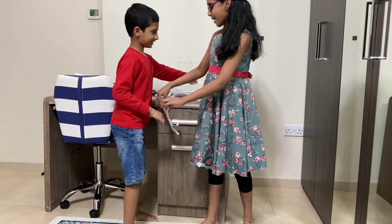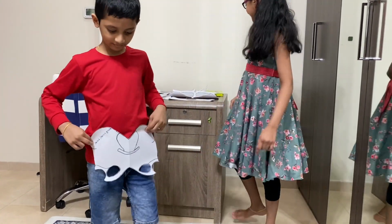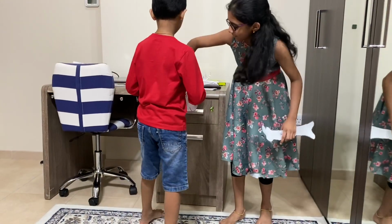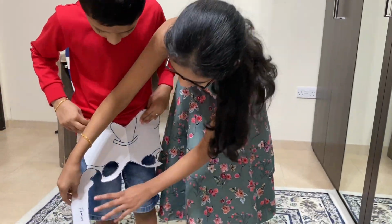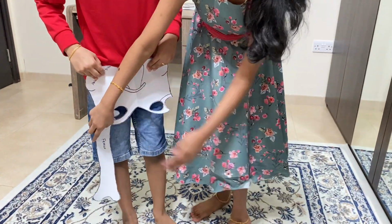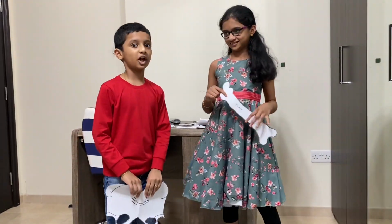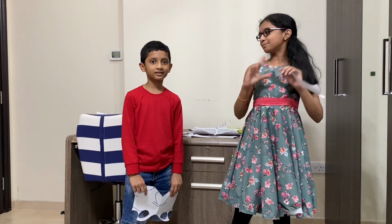Next is the hip. This is your foot. Chris, hold the hip. So your femur is connected like this. Look. Guys, do you know that your femur is one of the largest bones in your body? And the smallest bone is in the ear, which is called the stirrup.